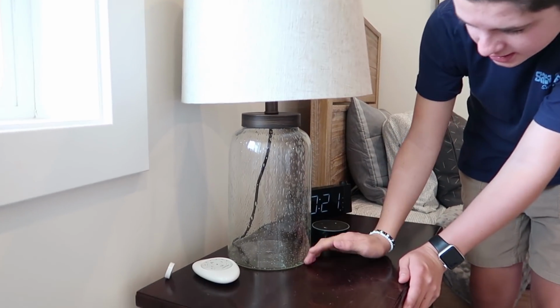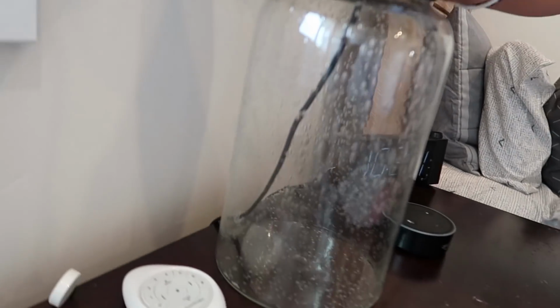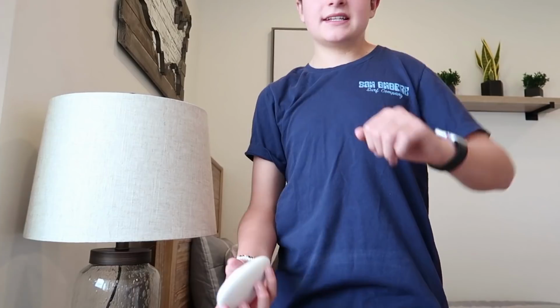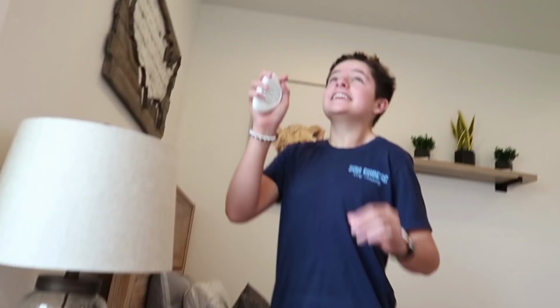Just kidding. Next up, I have my lamp, which is actually so cool. It looks like raindrops almost in here. But I don't even know where it's from. I bet it's from TJ Maxx or Target. There's that. My Apple Watch charger, which I'm actually wearing right now. Sweet. Then, this is probably my second favorite thing.